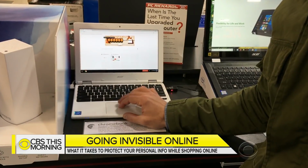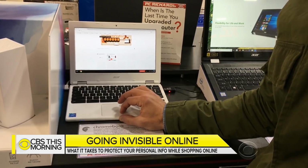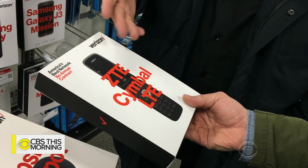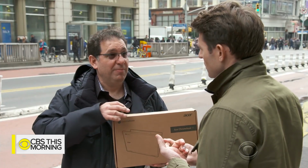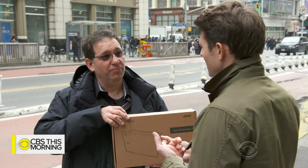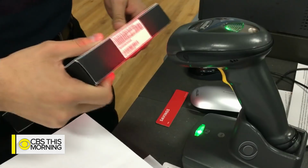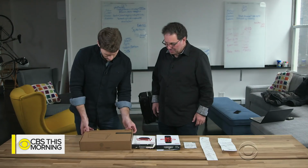Step 3, we needed a way to connect to the web. We're gonna go across the street and buy, what now, a hotspot? A hotspot and a mobile phone, so that way we could register for email accounts like Gmail, which might be necessary to use this Chromebook. So we're buying a burner phone in order to register for things online. Right, and also have a callback number, because when you do online shopping, they always want to have a phone number.